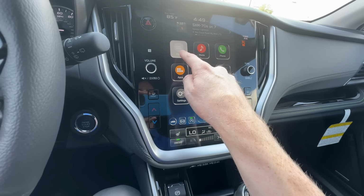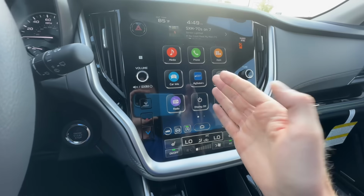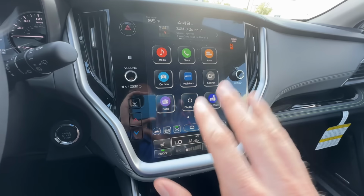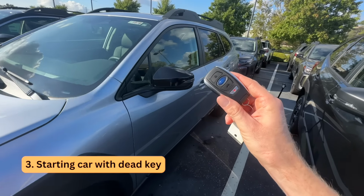Maybe you want to move your radio app down here instead. However you want to do it, you can move this around and configure it just the way you like it. Number 3 is a trick with your Subaru's keyless entry system.